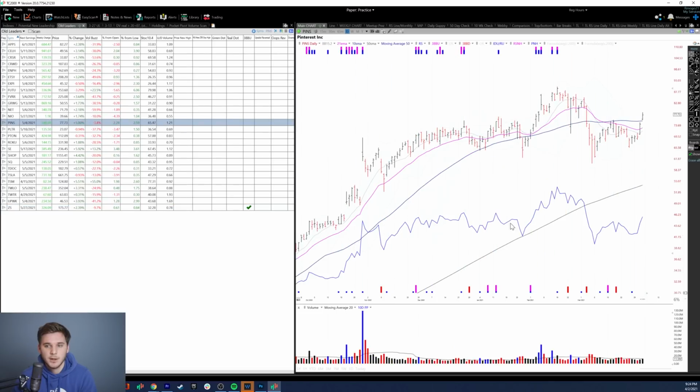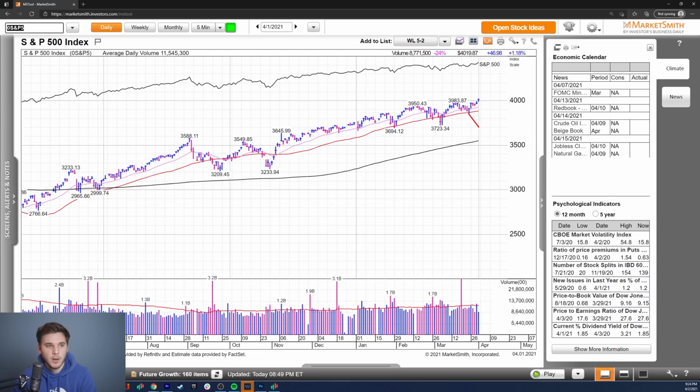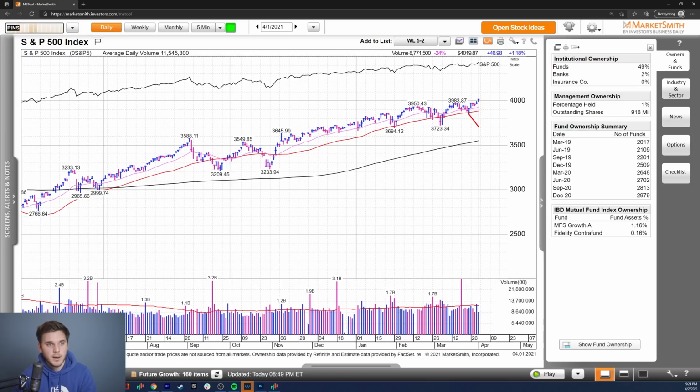First, let's go to Pins here. You can see it's forming a higher low here while some of them are forming lower lows. This is a sign of RS. It's also retaking the key moving averages. So all of them that are above the 50 SMA at this point are more likely candidates to lead once more.